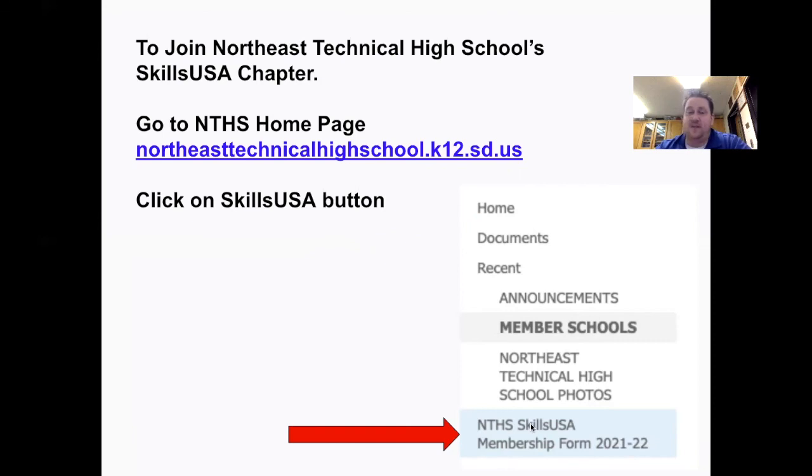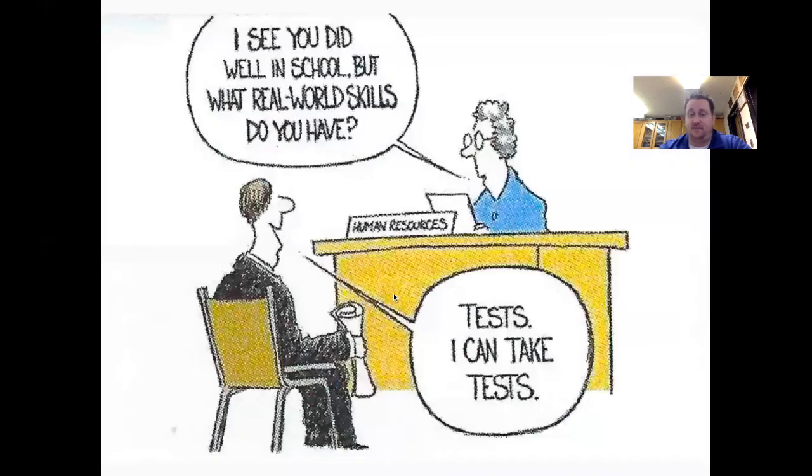So I have that information and I can enroll you as a member, and we can contact and communicate with you about which contest areas you want to compete in, when events are happening with the chapter that you could compete in, and so forth. So that's how you would sign up to be a SkillsUSA member.